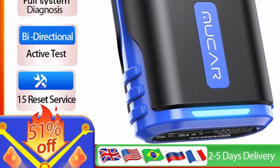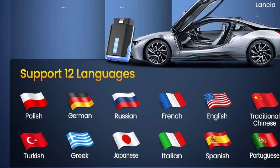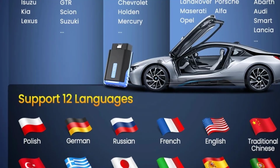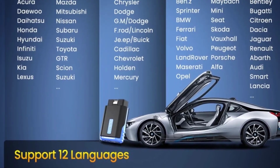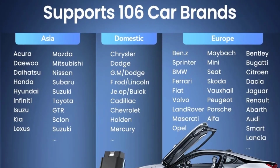Compact and user-friendly, the Muker DriverScan is perfect for quick diagnostics or in-depth troubleshooting. Whether you want to clear fault codes, monitor real-time data, or maintain your vehicle's performance, this Bluetooth OBD2 scanner is an essential tool for every car owner.